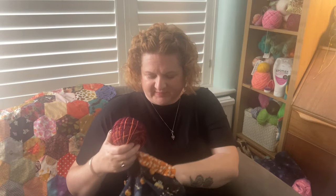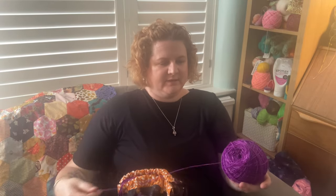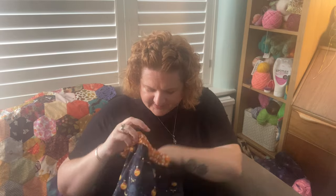So you can tell I'm very full into my Halloween things now. Which, you know, you have to sort of be always one step ahead when you're an indie dyer, I think you have to keep your head sort of one step ahead of the game. So it feels, even though it's still August, it feels very much like Halloween is only around the corner to me. Let me get my yarns out.